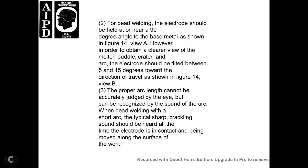In order to obtain a clear view of the molten metal crater and arc, the electrode should be tilted 5 to 15 degrees toward the direction of travel, as shown in figure 14, view B. Proper arc length cannot be accurately judged by the eye, but it can be recognized by the sound of the arc. When bead welding with a short arc, the typical sharp crackling sound should be heard all the time, with the electrode moved along the surface of the work.